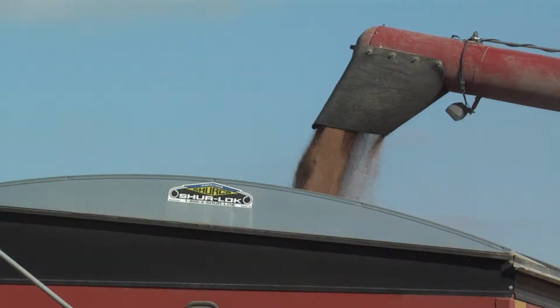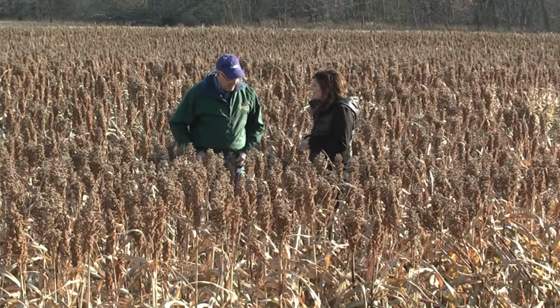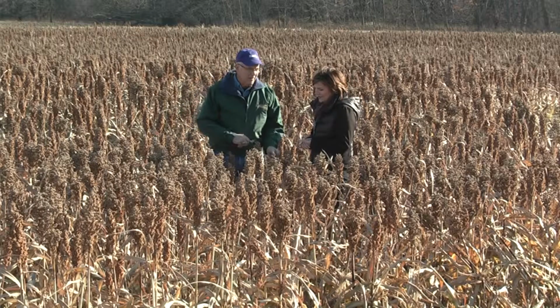Sorghum is a very water-sipping crop, we like to call it, because it takes very little moisture to make things happen. And the amount of moisture that fell on this field behind me was not a lot, and it came at the very inopportune times, but it still made a pretty decent-looking crop. Caston says sorghum is a good fit for his operation.